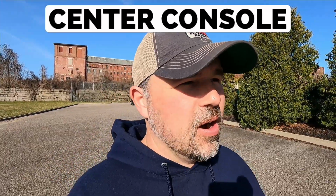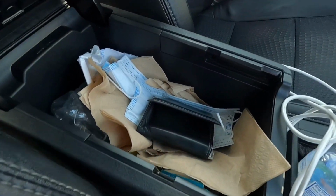Were you ever wondering if I found my wallet? I actually did. It was in the center console of my car. I'll show you what a center console is, but my car is such a mess. It's my fault. It's my fault. And it's also my son's fault.